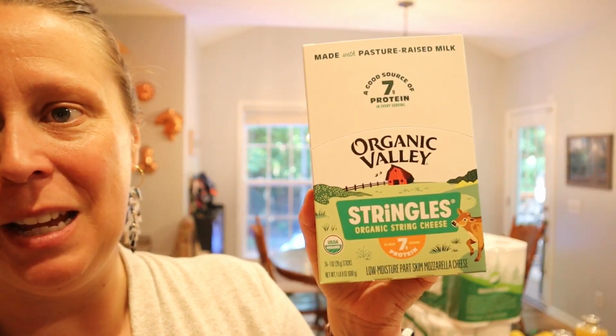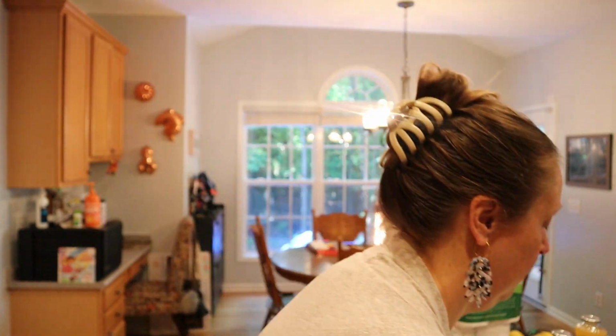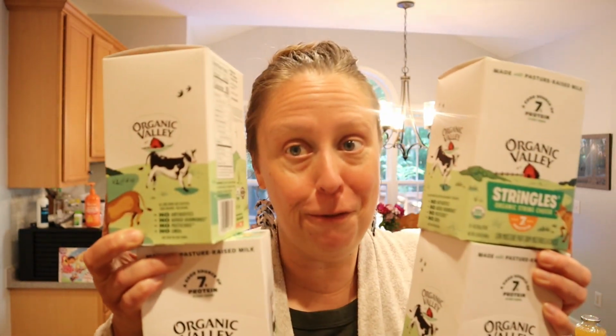And speaking of snacks, I got Organic Valley String Cheese. This is a box of 24 sticks of string cheese. I buy this in bulk, 4 packages, because in my opinion, organic string cheese is a really good quick snack on the go, not just for my kids, but even for me in my purse if I need something full of protein, full of healthy fat, and it's just good overall. The 4 packages of string cheese was $63.